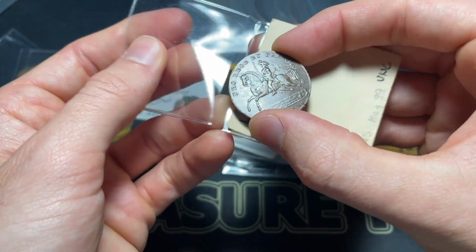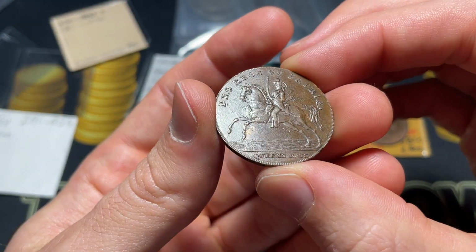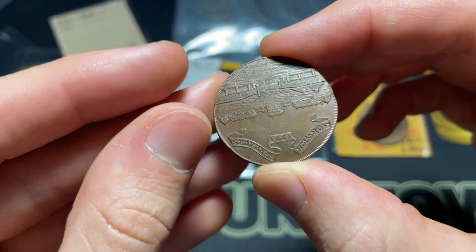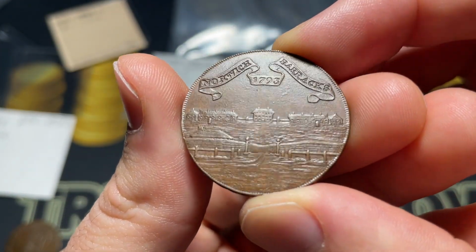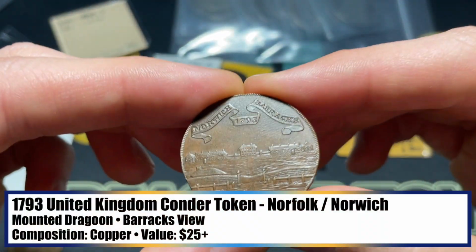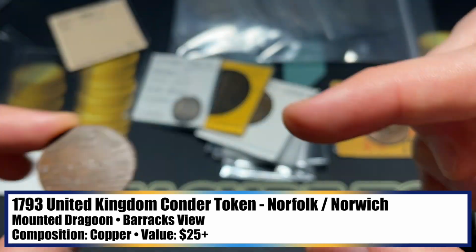This one also looks particularly nice, and says, let's see, Pro Rege et Patria, Queen's Days, and in nice condition as well. Reminds me of a Jetton almost, a Norwich Barracks 1793 item. Beautiful. This one has a nice design. Yeah, those definitely look like barracks to me.